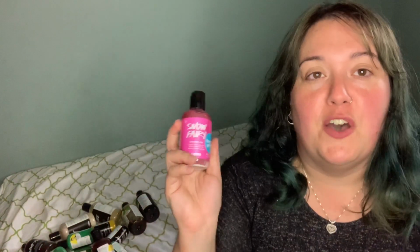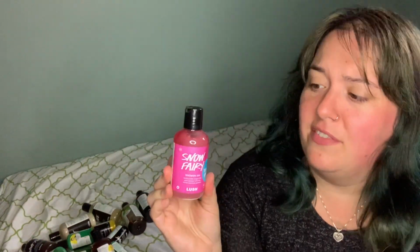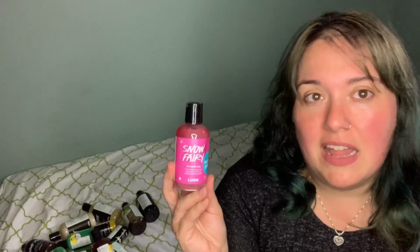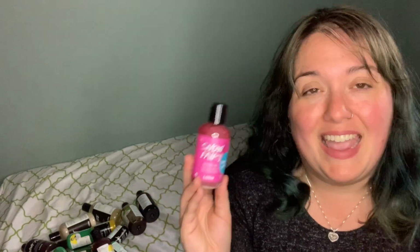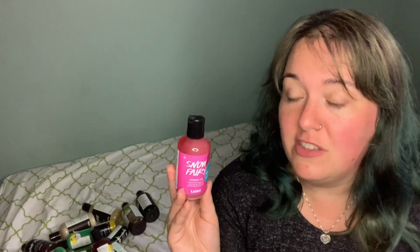Snow Fairy, I own many of these. I own at least one more, which now I can't find either. That's fine. So yeah, Snow Fairy, I think I've owned like 3 of these, and it smells like amoxicillin. I'm not gonna lie, it smells like that pink cold medicine that they give you as a kid. And I hated it at first, but then the more I used it, the more I loved it.